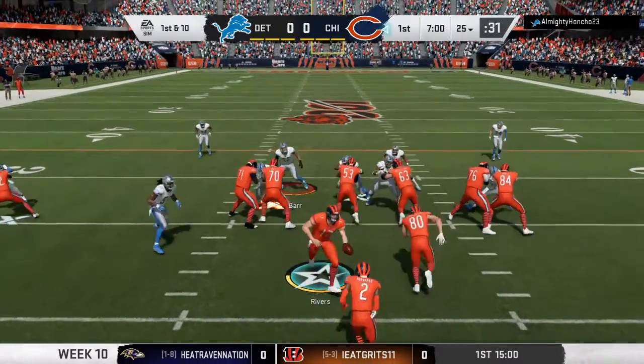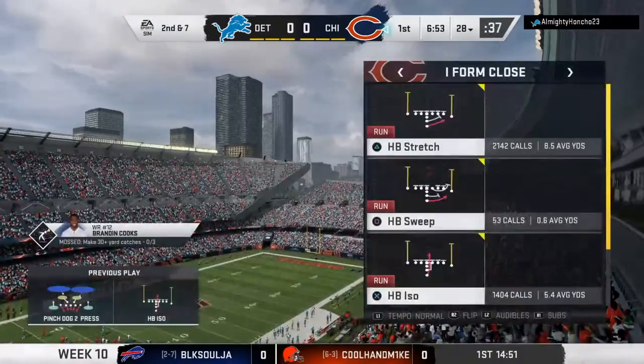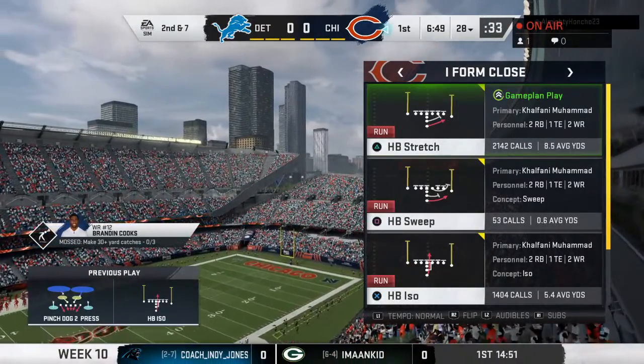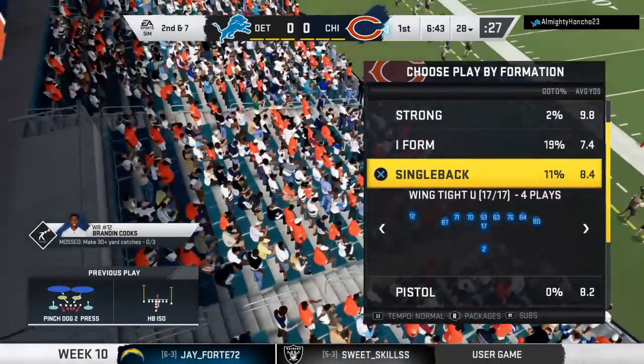A first carry now for Kofrani Muhammad, and he'll be upended at the 28-yard line. Just a 3-yard gain there. When we see those runs to the perimeter, when we see those runs to the edge, we think about big breakers, don't we? In this case, it was a modest gain, but it does open up possibilities here on second down.